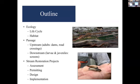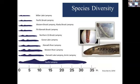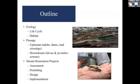Really quickly, show of hands, how many folks here are pretty familiar with lamprey? I have some. Okay, so we're going to go through some basic history stuff to get everyone up to speed if you're not as familiar. Today we'll go through a little bit of ecology, talk about their life cycle and what kind of habitat they need. Then talk a little bit about passage, and I want to include this because I recognize that folks may be involved with passage programs in your restoration work, and a lot of the passage considerations roll over directly into stream conservation design as well. Then we'll do a deeper dive into stream restoration projects, considerations for lamprey, doing pre-project assessments, in permitting, in design, and in implementation.